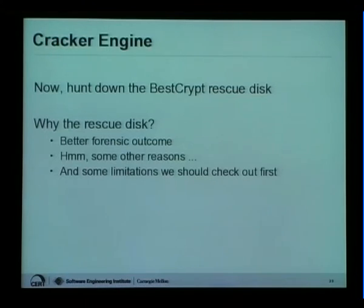Right? So now we're going to get the rescue disk. All of the full disk encryption packages have some form of rescue disk in case the boot sector is damaged, or for some other reason you need to repair or decrypt the encrypted drive. Now, why are we picking the rescue disk?